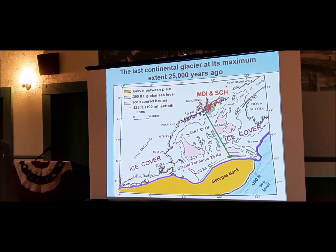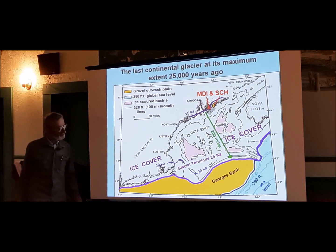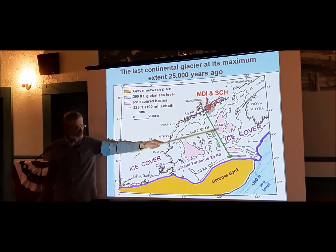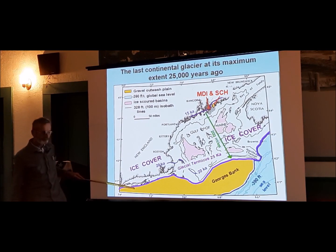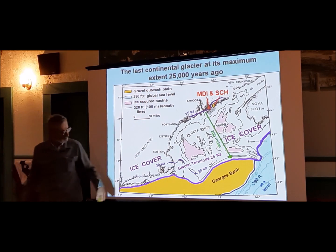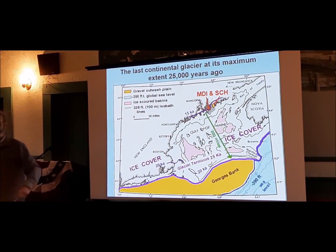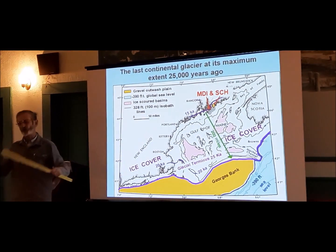But anyways, let's finish off with some basics on glaciation. Here's a cartoon of this region 25,000 years ago when we were covered by 5,000 feet of ice. Here we are in MDI and Schoodic on the Maine coast. The last glacier got down to the north side of Georges Bank and on down to Long Island. Georges Bank was dry land. It was a graded outwash plain, a gravel plain going away from the glacier, because sea level was down almost negative 400 feet. Why? Because all the seawater was in this glacier and several other glaciers around the world.